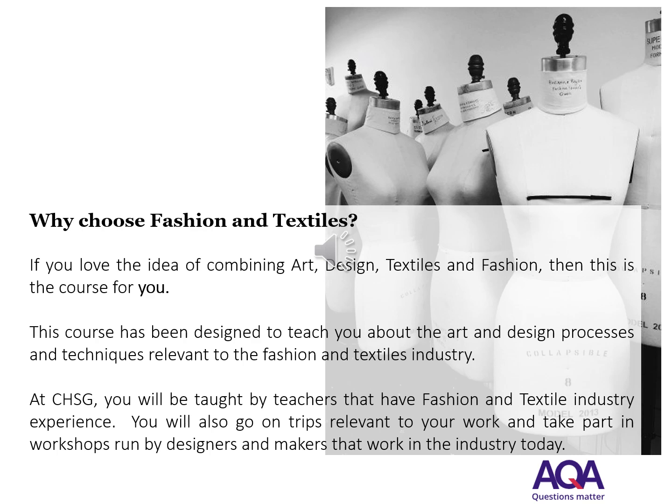Why choose Fashion and Textiles? Well, if you love the idea of combining art, design, textiles and fashion, then this is the course for you. This course has been designed to teach you about the art and design processes and techniques relevant to the fashion and textiles industry. At CHSG, you'll be taught by teachers that have fashion and textile industry experience. You will also go on trips relevant to your work and take part in workshops run by designers and makers that work in the industry today.